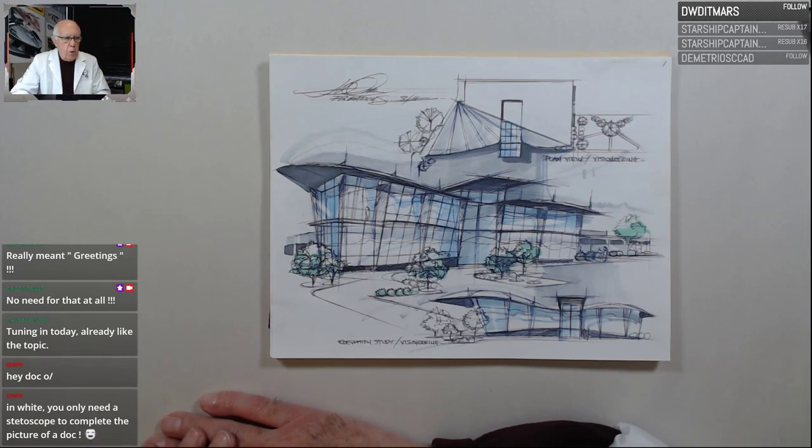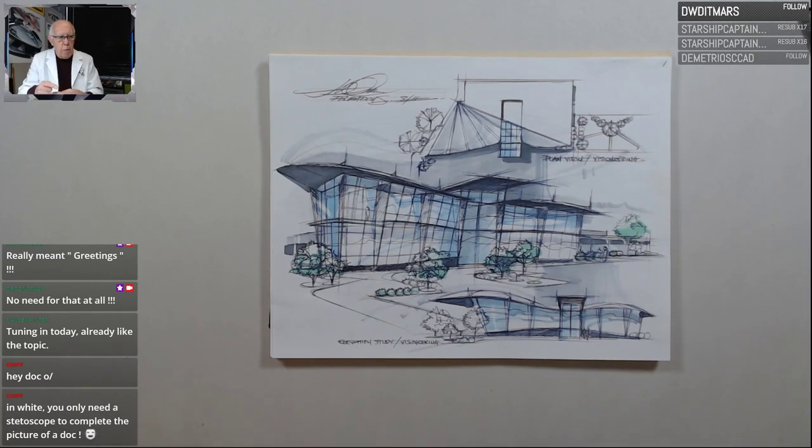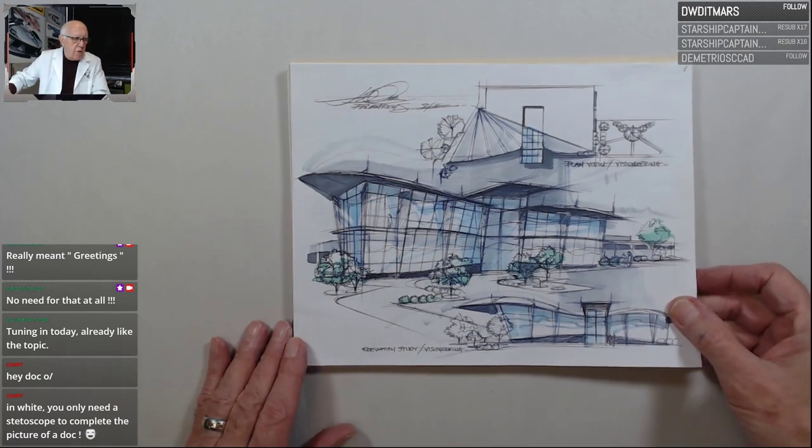But I think this would be a good program, a case study today, to see how the process begins to unfold itself from step to step to step. So let me start here by going through the process. Let's leaf through these sketches very quickly.